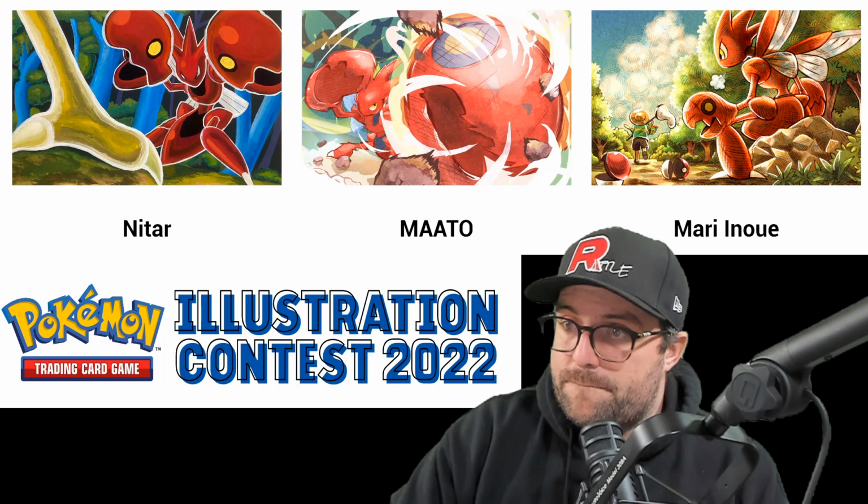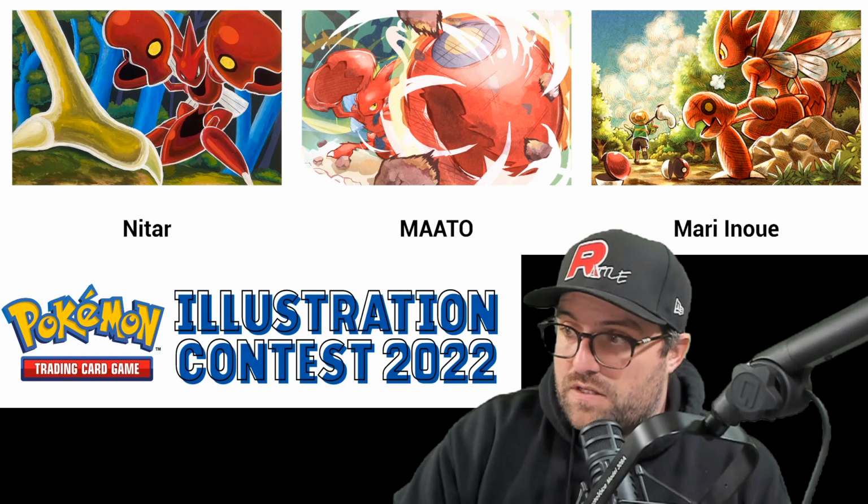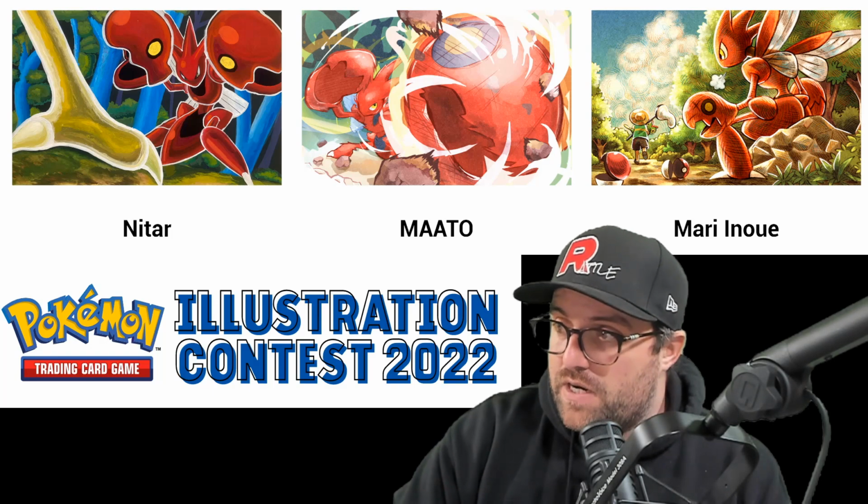Here, I'm not sure exactly what the Scizor is fighting, but something with talons of some sort. It's the one in the middle. Really cool. I like that. Kind of coming towards you with the claw. The one on the right is my favorite of the bunch.